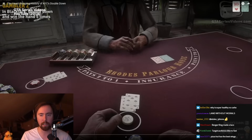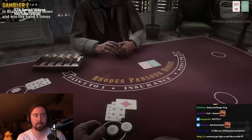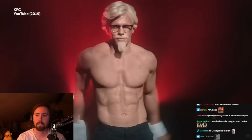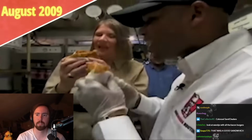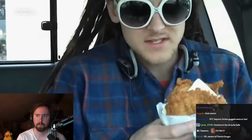While its name is certainly an allusion to the game of blackjack, as well as the general concept of going all in on heart disease, the rest is pure Kentucky Fried ingenuity. The story of the Double Down begins in August of 2009, when KFC placed the sandwich in 2 test markets, one in Omaha, Nebraska, and the other in Providence, Rhode Island. Thanks to commercials run in the test markets, ads in newspapers, and word of mouth from customers.